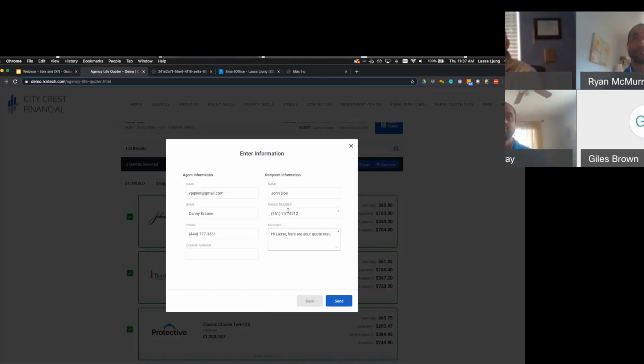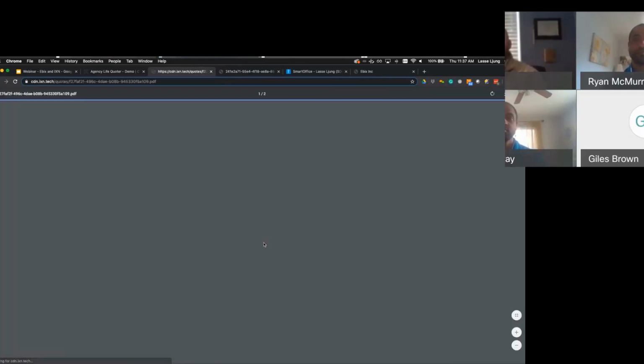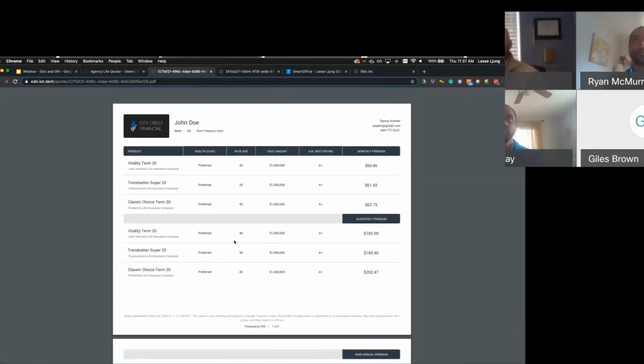So if you're doing some nice little comparisons, or let's say your office staff is the one using this, and one of your agents calls you, and the agent forgot to run some quotes, they're on their way to an appointment, you can send those quote results right to their phone. So here's one example of a layout. There's different layouts that you can choose for your PDF.